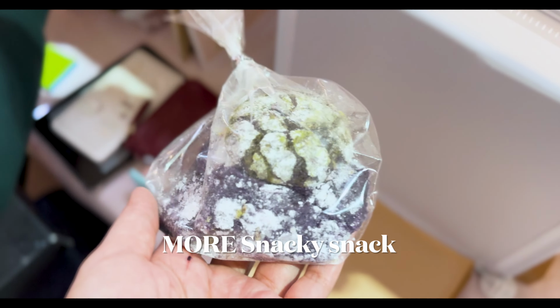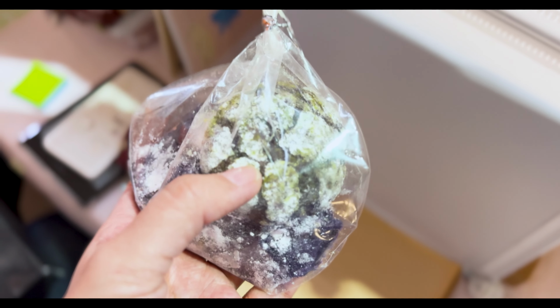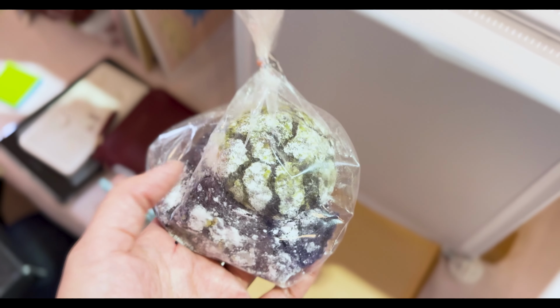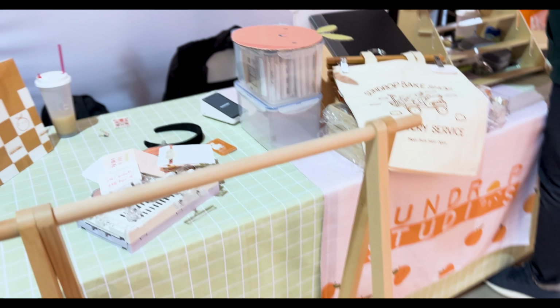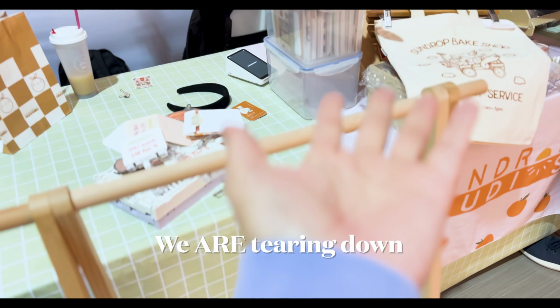Just got gifted a bag of cookies, matcha and ube, from a longtime patron of SJMade. He's going around giving out snacks, so nice. God, I keep forgetting to vlog for the vlog, but we're about to tear down. We are tearing down. Sorry, I'm so out of it.